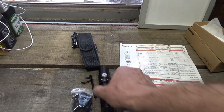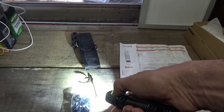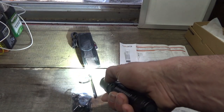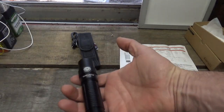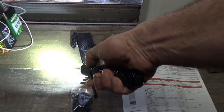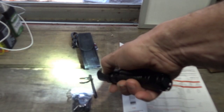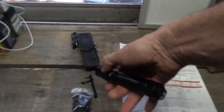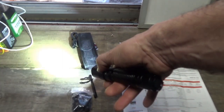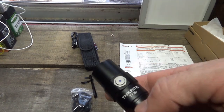Now this also has turbo, so from any mode, double click, and you've got crazy bright 2,526 lumens. 2,500 lumens from this little thing. Of course, from turbo, you can triple click, and you got your strobe, which will blind an animal, believe me, I know. And it can actually mess up people coming at you, believe me, I know. I like to practice this stuff and experiment with it.